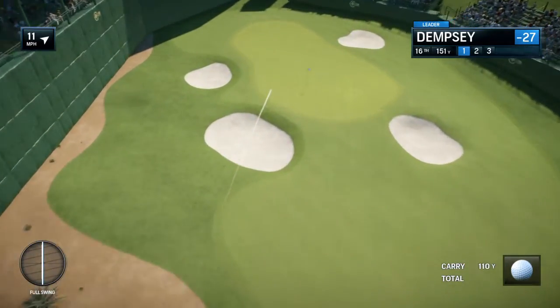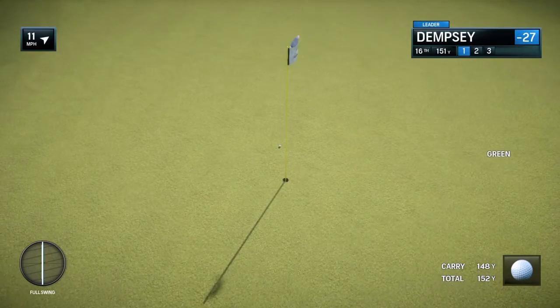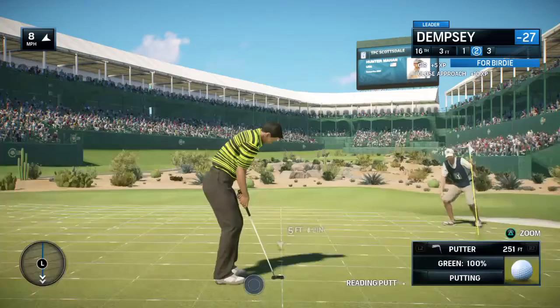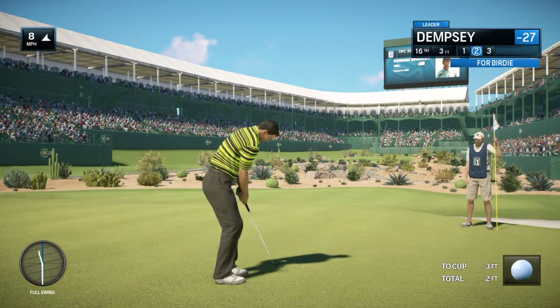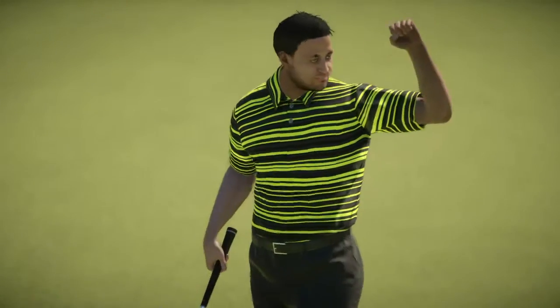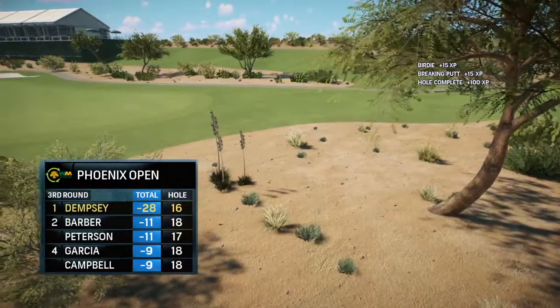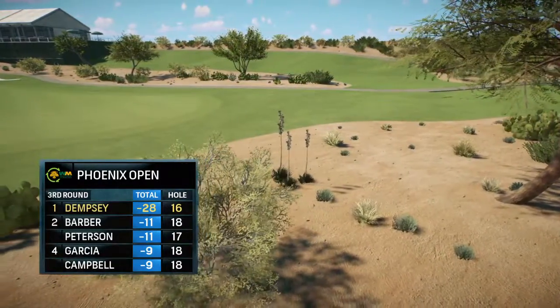And when you look at it from up high with the blimp view, it sort of appears as though they've dropped Fenway Park or Wrigley Field right into the desert. And this is a sellout crowd. I mean, this is 20,000 fans. And there's nothing like it. There's not a single hole in golf that has more fans on it than the 16th here at TPC Scottsdale. Continues to amaze. Yet another birdie, and what a day it's been.